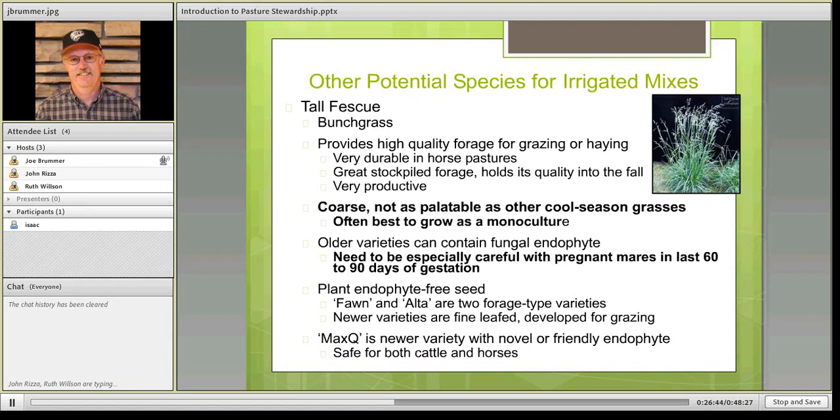The one thing you want to be careful about, especially with horses, is the older varieties can contain what's called a fungal endophyte, which produces an alkaloid that's a problem for pregnant mares, and it's only in the last 60 to 90 days of gestation. You don't want to be grazing on tall fescue pastures that have the fungal endophyte, or feeding hay that has the fungal endophyte in it. So what they've come up with over time is the endophyte is actually transferred in the seed, so we can plant endophyte-free seed, and the field won't become contaminated with the endophyte unless there's a seed source coming onto that field. So there's Fawn and Alta. You can get those in endophyte-free varieties.